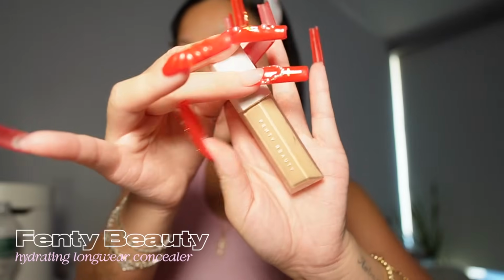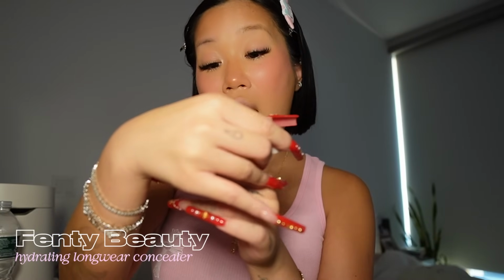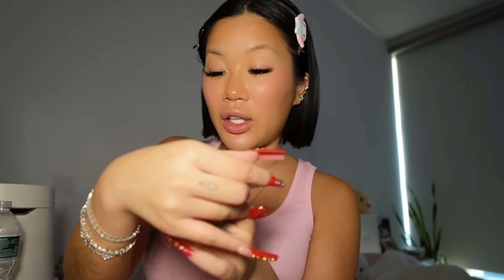How funny is that? This is my favorite concealer right now from Fenty Beauty. It is the hydrating longwear concealer in the shade 265W. So yeah. And then, like I said before, after I came to the States, I started watching YouTube.